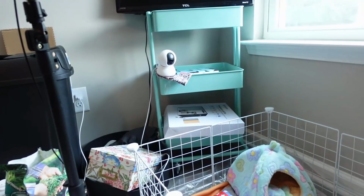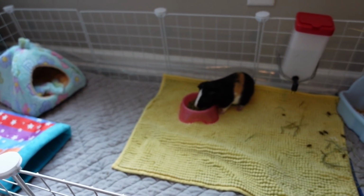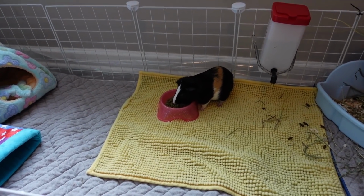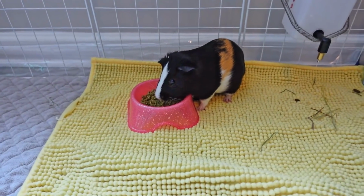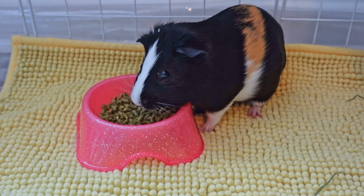But yeah, I updated everybody on Instagram. I updated the GoFundMe, and he's just doing really well. I actually have my pet camera faced into his cage, so if I'm not in here with him, I'll be able to watch him and make sure that he is doing okay. As you can see, he has come out to eat some of his pellets. He seems to like the Garden Select, which is really great.